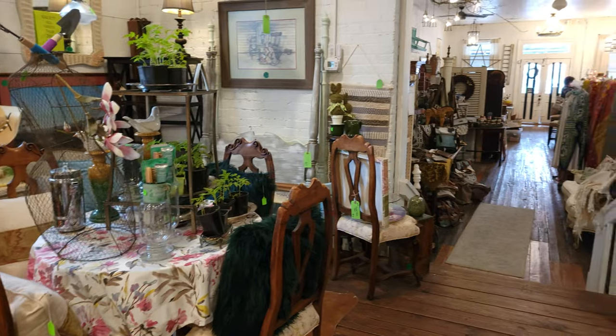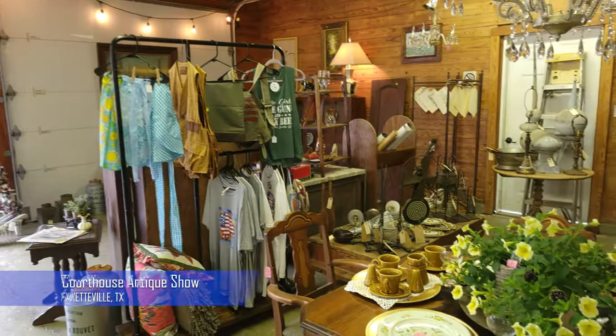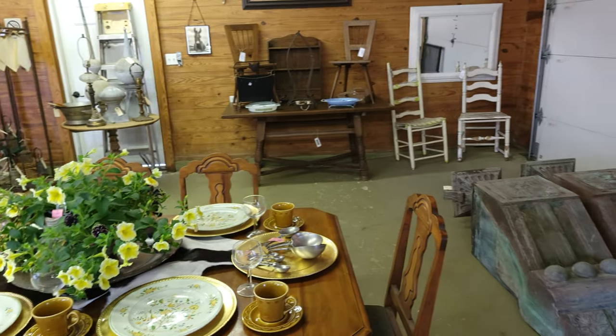We then headed over in the same place to the Courthouse Antique Show, which was in the parking lot of the same building. Yes, it was right beside the courthouse. And while I was in there, I found this beautiful little oil painting that I just had to pick up.